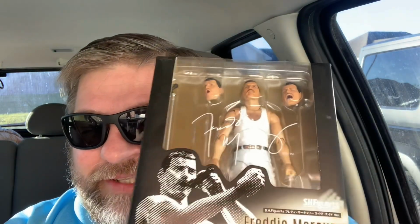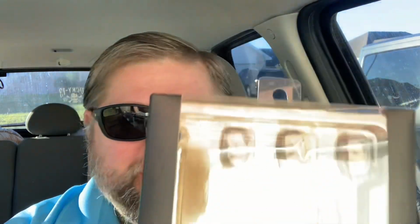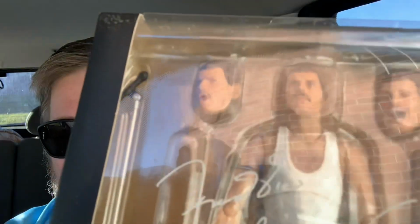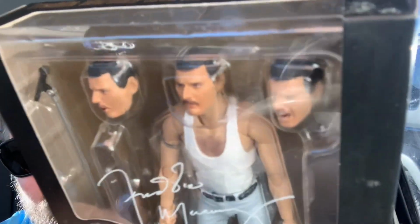I really like it. He's in the jeans, the muscle shirt. He comes with the mic stand and the microphone. Just excellent sculpting. I love all the details of the faces. Let's see if I can get those in there without a glare.